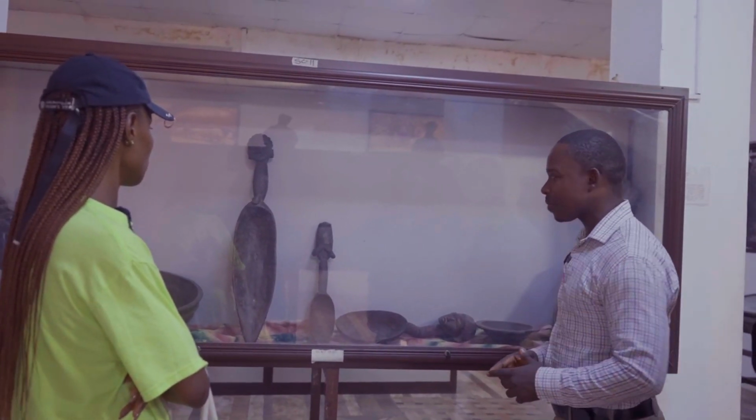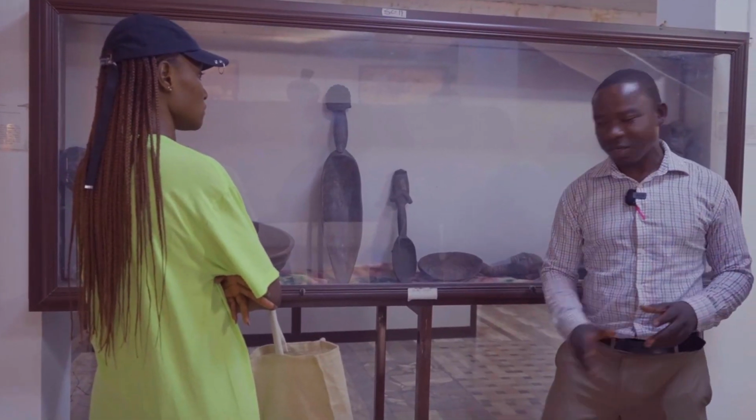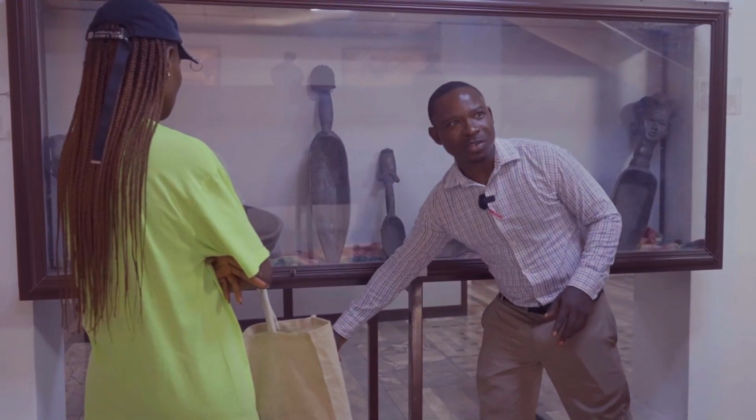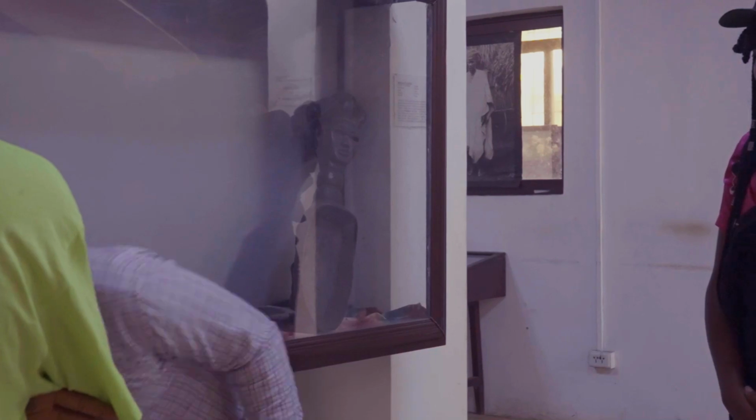During those days, the spoon was also given to the wife of a king if she gave birth to a child. If the child is female, she gets one kind of spoon. But if the child is male, she gets something like this. You see that? Where you see this hole or this tip, there's a system in our setting we call putting the child outside. You may also call it naming the child.